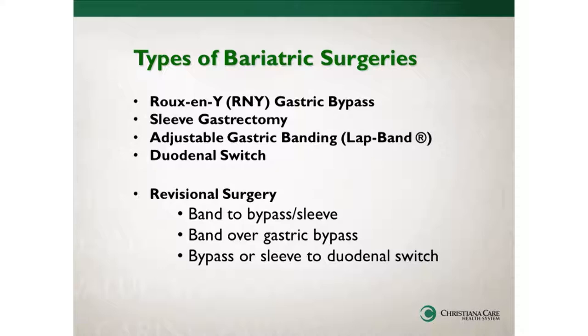So what's out there? We have the gastric bypass. We have the sleeve gastrectomy. We have the lap band we're trying to talk about. We briefly talked about the duodenal switch. I do a lot of revisional surgery now.